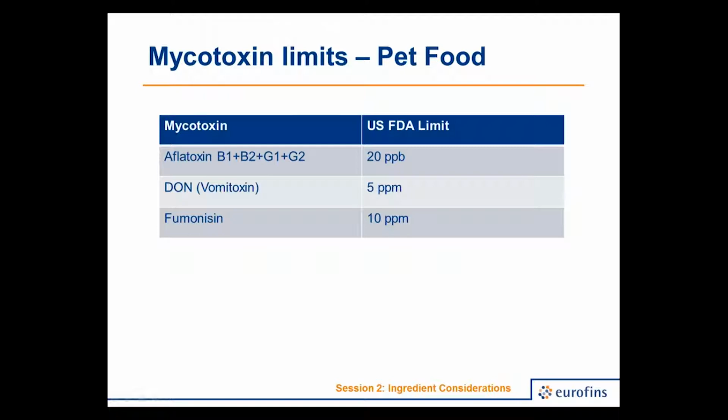Published limits for mycotoxins and other contaminants are sometimes sparse in U.S. trade, but the U.S. Food and Drug Administration has set limits for pet food for these three mycotoxins. Aflatoxin is 20 parts per billion, DON is 5 parts per million, and fumonisin is 10 parts per million. In a normal healthy grain supply, including corn, these limits are relatively easy to meet. Sometimes in difficult years, they are less easy to meet, particularly in DDG products.